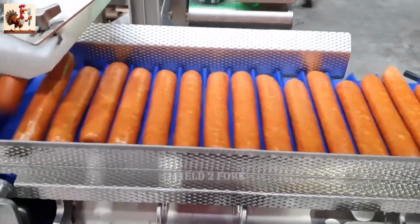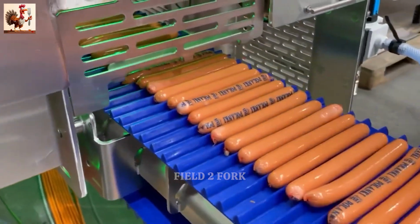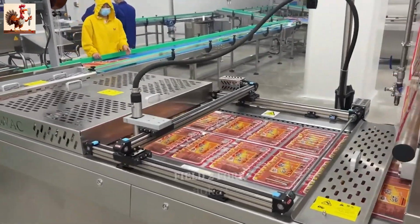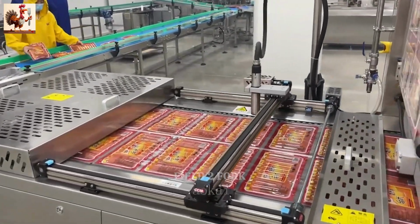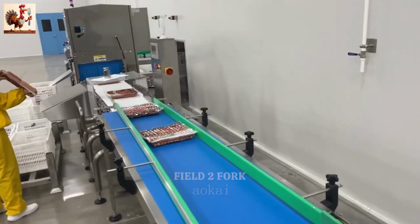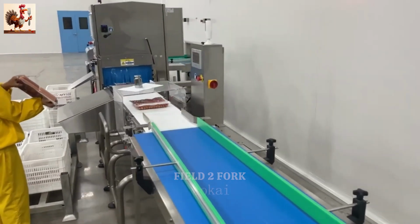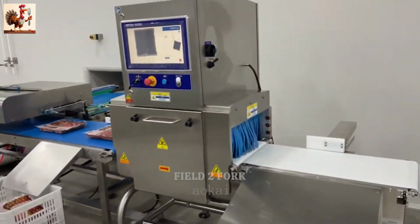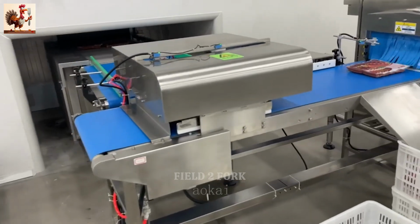The packaging process is done with care to ensure that the sausages are protected during transport and storage. Labels are added to provide information about the product, such as ingredients, cooking instructions, and expiration dates. Proper packaging helps to maintain the quality and safety of the sausages. Once packaged, the sausages are ready to be shipped to markets and retailers.